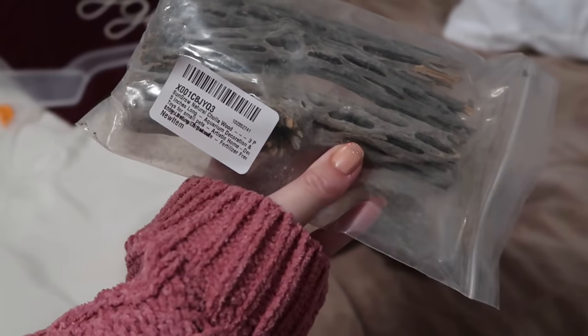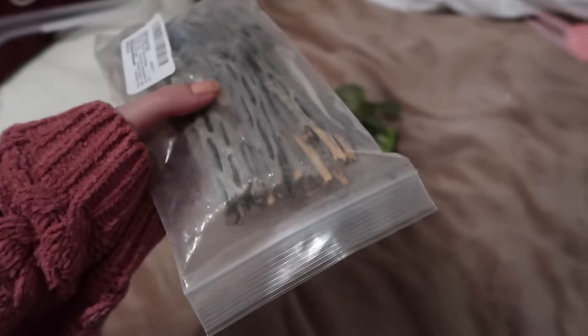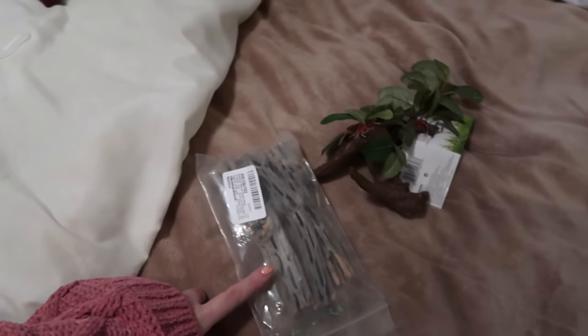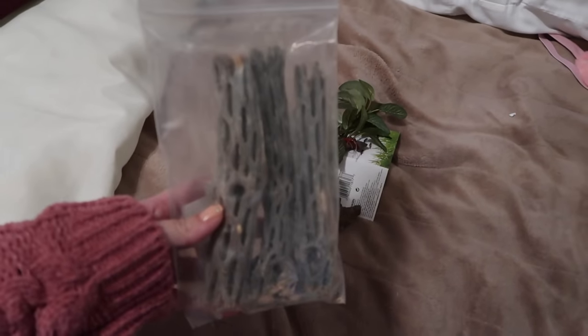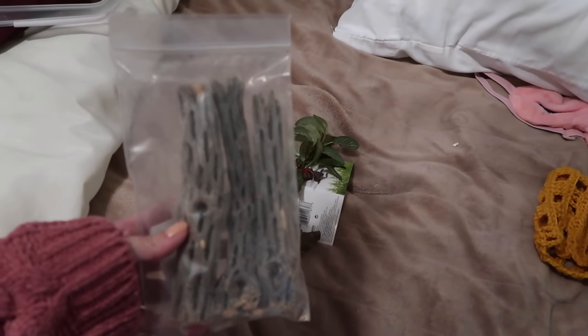These are Sungrow Natural Cholla Wood. So these little wood pieces right here, and I got these both off Amazon, by the way. These wood pieces have tannins that come out just like Indian almond leaves. What I'm going to do right now is go and boil them to get the tannins out. And I'll save the water and use it for my fish, because obviously tannins are good.